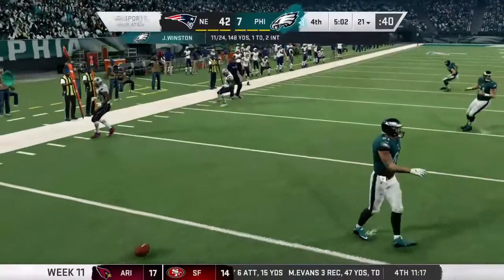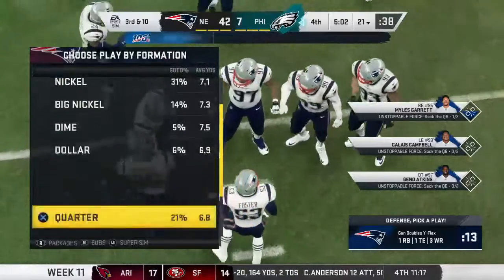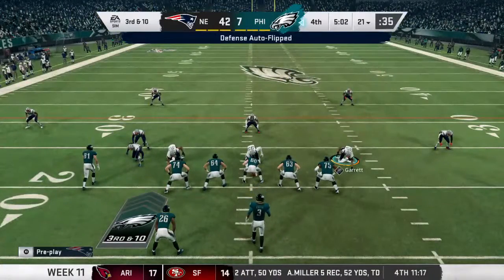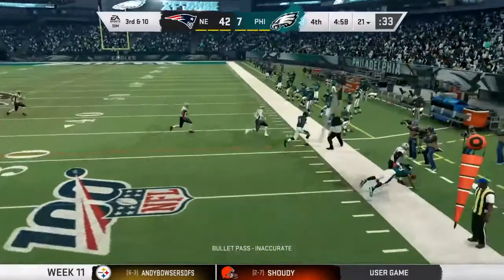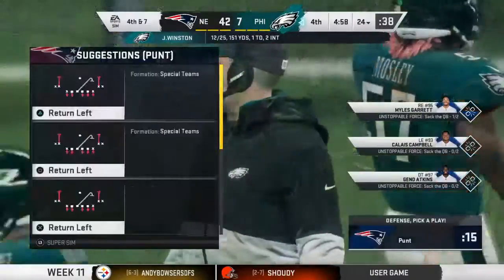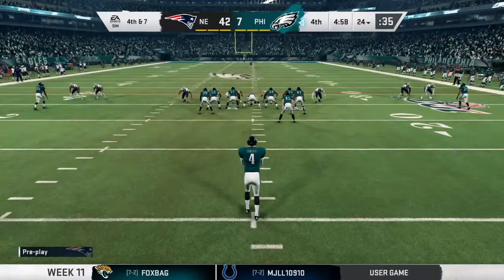A second down pass play there, but it's incomplete. Just nothing there again. He's been sacked multiple times. We've seen the interceptions, of course. He's really been through the ringer, hasn't he? And what we've seen is a defense that's well coordinated. The front and the back really in sync. The front putting on the pressure, the backside being ball hawks and picking passes off. They stop him for only 3 that time, and that'll bring up 4th down.